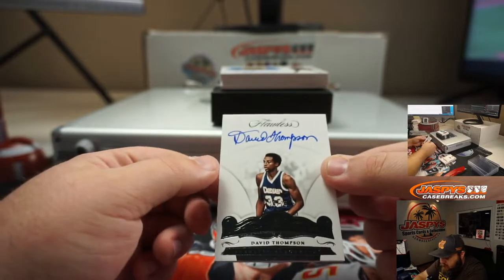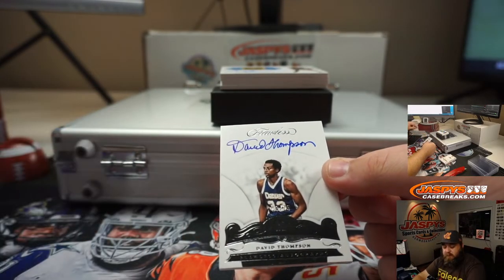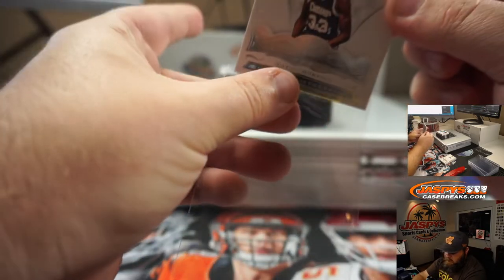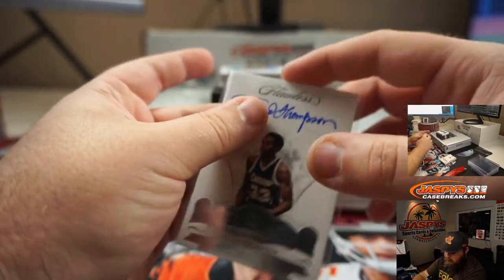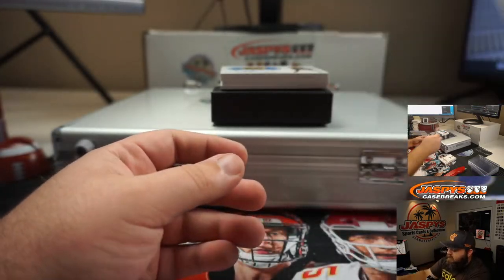David Thompson, 18 out of 25 for the Denver Nuggets.